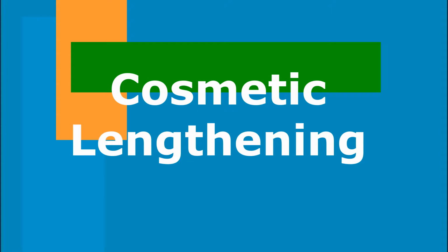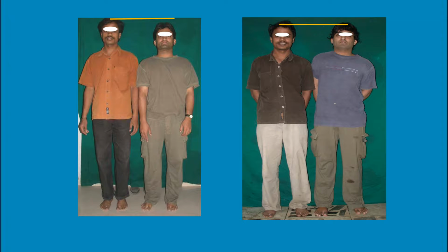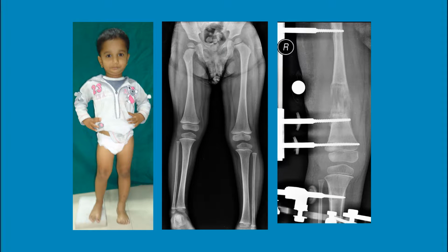Whereas if we perform cosmetic increase of height, stature in a normal person, as in this software engineer from Bengaluru city, we could lengthen 6 centimeters, which was approximately 15 to 16% of his initial tibial length. Any more than that, and we are likely to run into difficulties as a result of soft tissue tension, such as axial deviations, joint stiffness, contractures, or subluxations, or dislocations. Etiology plays a great role.